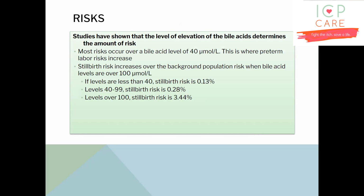But the stillbirth risk, where the baby might be born not breathing, could be increasing when the bile acids are over 100. So if the levels are less than 40, the stillbirth risk is 0.13%. That's about the same as the general population. Between 40 and 99, you see the stillbirth risk rise to 0.28, which is still around the same as the population. But when you get over 100, the stillbirth risk is going to be 3.44%. And I think I read recently that the higher it gets, if you hit numbers of 500, 800, the stillbirth risk is going to rise accordingly, but they don't have enough data on that yet. So I don't know if they have exact numbers.